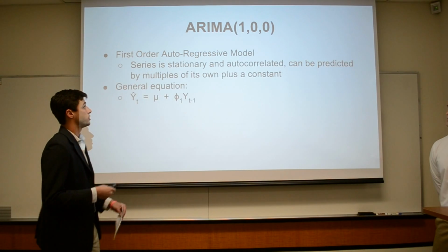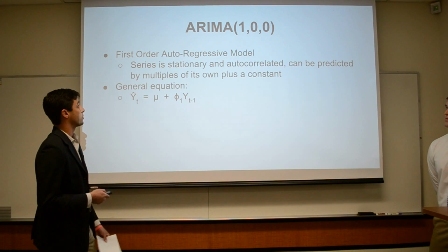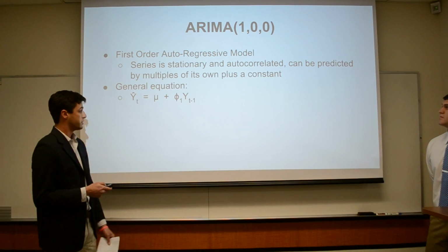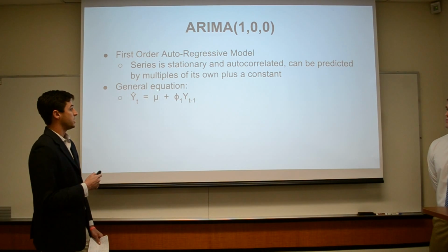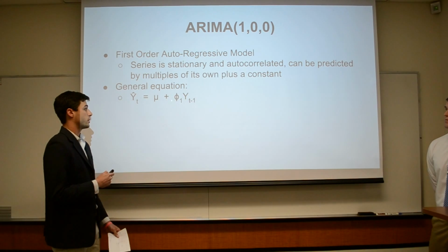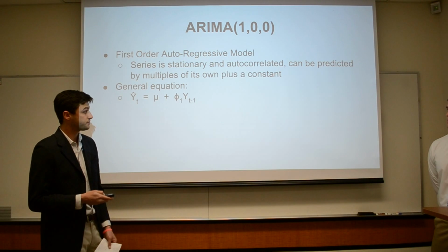Now I'm going to give you some examples of what an ARIMA model may look like. This is an example of a first order autoregressive model. This is when the series is stationary and autocorrelated. Here's the general equation, Y again being the forecasted term, the mu term being the mean constant, and the phi term being the autoregressive term that takes into comparison the past values.